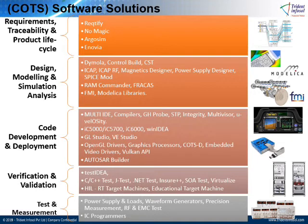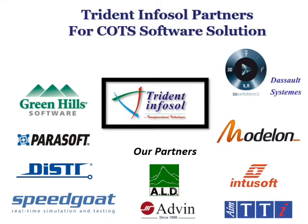In the second phase, the design phase, we provide model-based design software like Dymola, reliability analysis and simulation software like RAM Commander, and libraries for model-based design software like Modelica libraries. In the third phase, we have development. We provide solutions like IDEs, compilers, and debuggers, where iSystem comes into the picture in this phase. In the fourth phase, we have verification and validation, where we provide software testing tools and hardware-in-the-loop solutions. The fifth stage is testing and measurement.